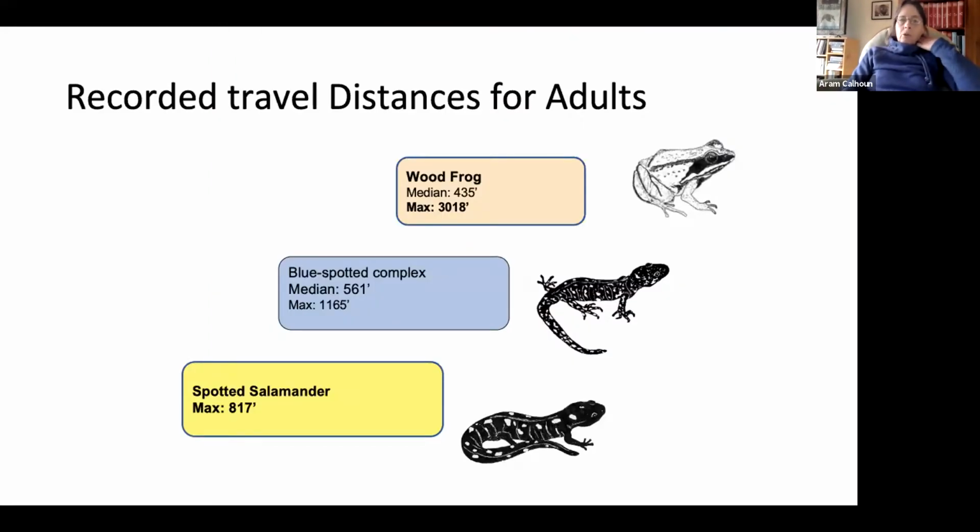So the other thing that we learned is recorded distances for the adults. We know that the juveniles go miles and miles from breeding pools. The adults are moving up to a mile. Spotted salamander only recorded was 817 feet, but keep in mind that our radio transmitters have limited life. We have to change them a couple times. So we never could really follow an animal through its entire life history, because we had a rule of not putting transmitters on more than twice for the safety of the animals. These are conservative travel distances from the breeding pool into the surrounding habitat.